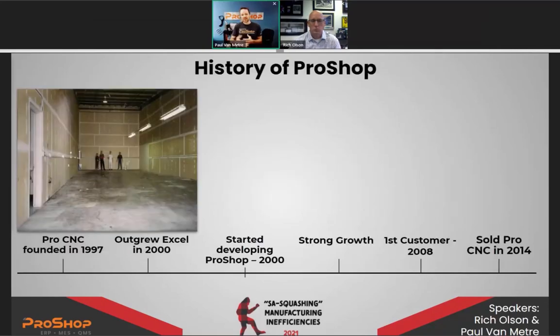So the history of Proshop actually started in '97. We started a machine shop right out of college here in Bellingham, Washington, called ProCNC, funded by a second mortgage. A Haas VF4 was our first machine, in a tiny little 2,000 square foot space, and we just started knocking on doors, including Cellthera Marine's doors. So they were actually one of our very first machine shop customers.